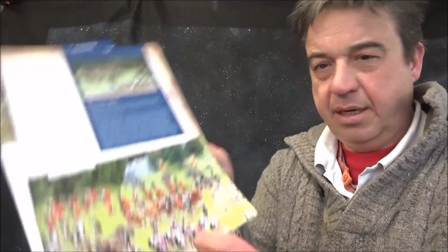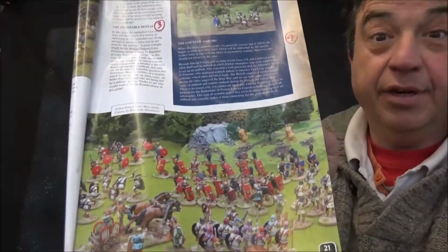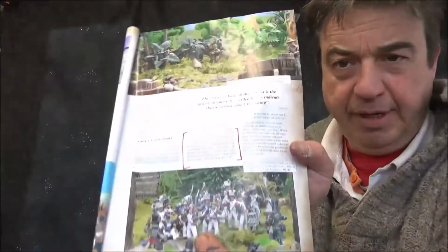Inevitable defeat. And what he talks about, apart from the great eye candy you always get in Wargames Illustrated, is how you can put these into games, because no one wants to be the one, hey, I'm going to get jumped and lose everything. And people are ultra cautious if they know there's an ambush happening. So some ideas to get around that, which I won't give away.